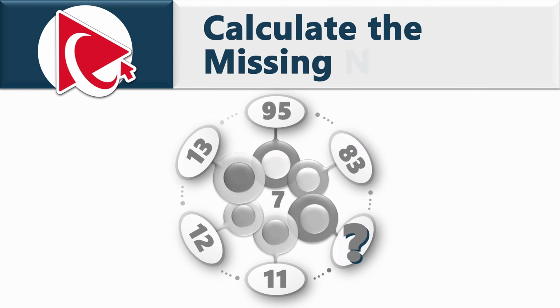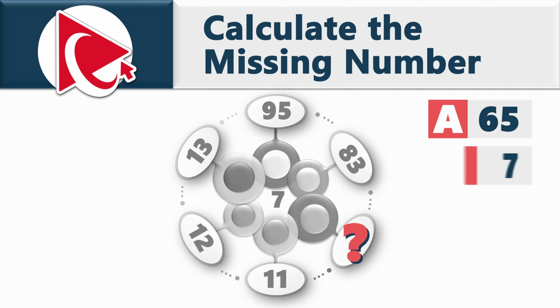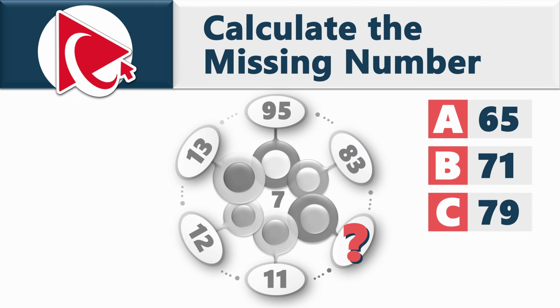You're presented with a cool-looking shape, which has the number 7 in the middle, and numbers 11, 12, 13, see the pattern? 95, 83 present. And the next number is missing, which you need to calculate and select the answer out of 4 possible choices. Choice A, 65, choice B, 71, choice C, 79, and last but not least, choice D, 87.